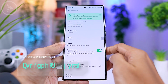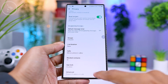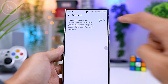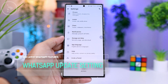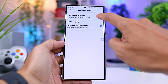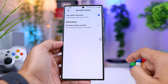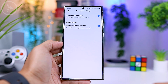Then there is also a new feature that has been added to protect your IP address during WhatsApp calls. If you are concerned about privacy, you can enable this feature to prevent your IP address from being traced during WhatsApp calls. Then in the latest WhatsApp update, there is a new feature called App Updates, which allows you to enable automatic updates for the WhatsApp application. Additionally, you can also activate the notification feature to receive notifications when a newer version of WhatsApp is available.